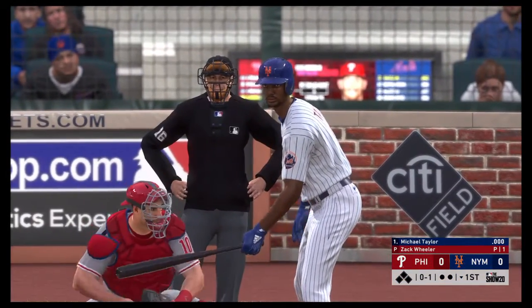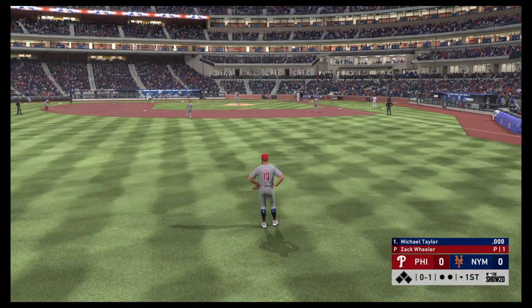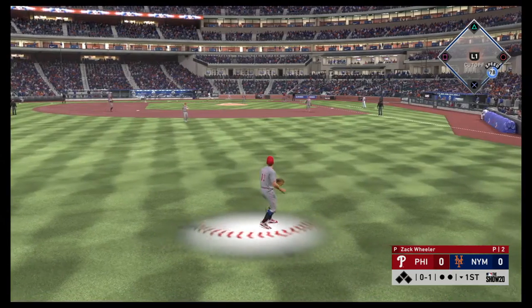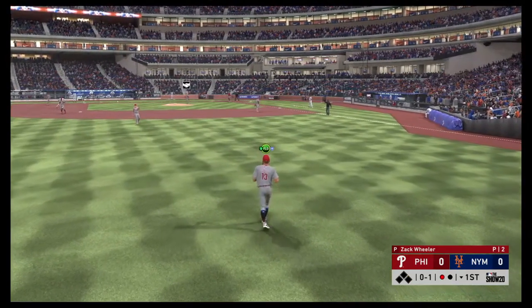At the plate, Michael Taylor. He'll lead things off here in the bottom half of the first. Michael A. Taylor. Pulled high in the air out to left field. Daniels is right there, and he's got it for out number one.